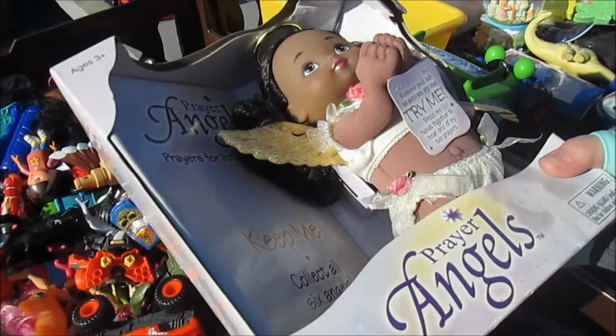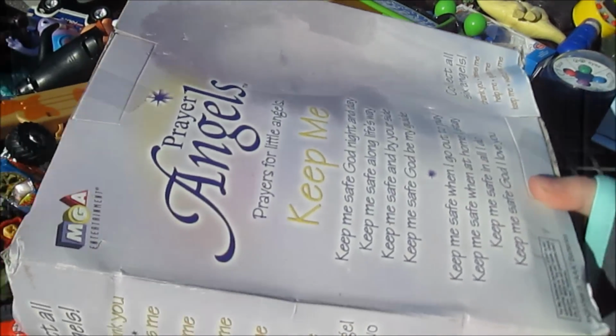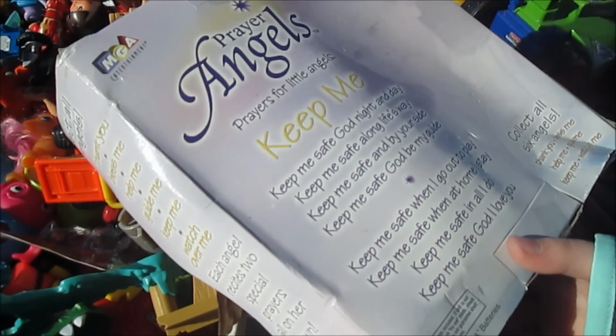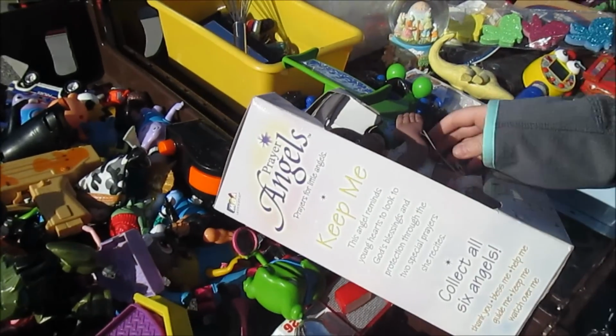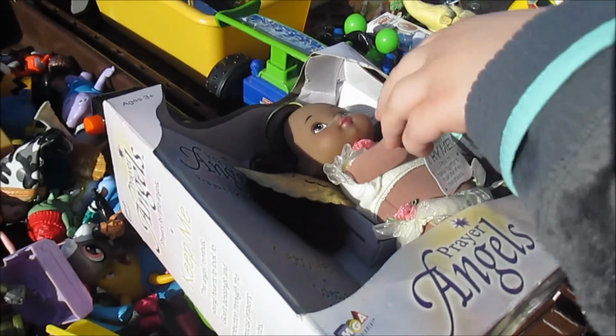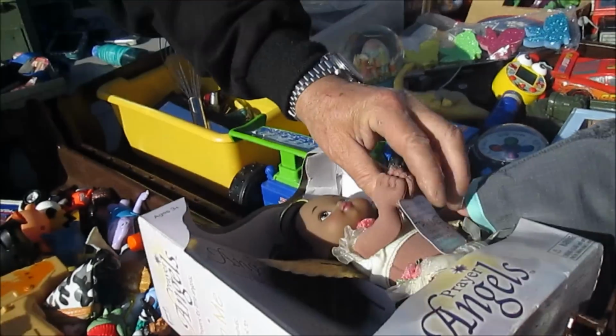Okay. Let's see, this little dolly is Prayer Angel. $10. All right, what did she say? Prayer Angels. Prayers for little angels. Aw, does she work? Let's see if she works. Press my hand. Yes. Pull. That's not open, I think, honey. Hand like that.